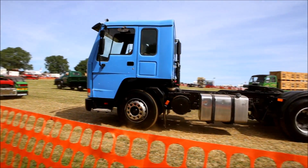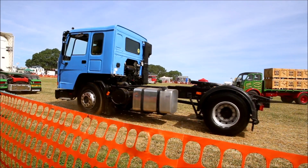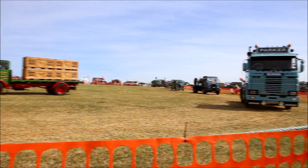Now if we're looking at cabs with a special difference, well here's the owner-driver vehicle.